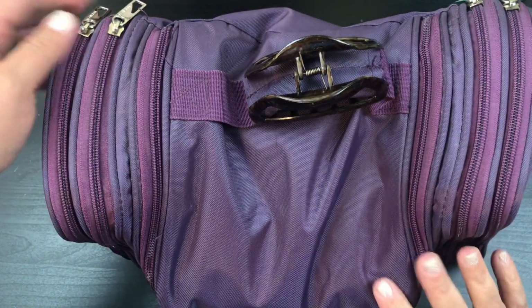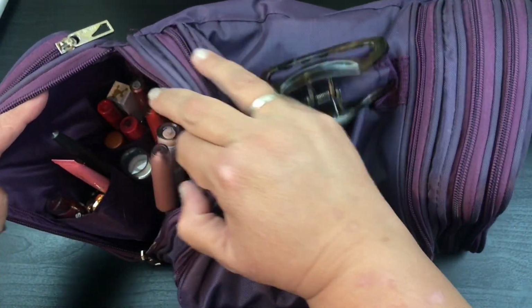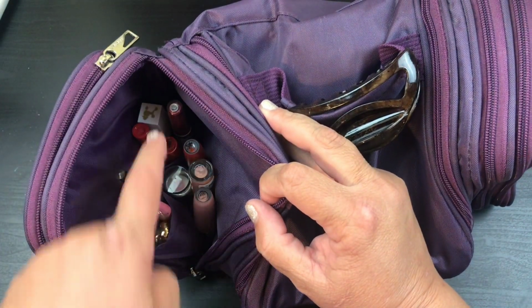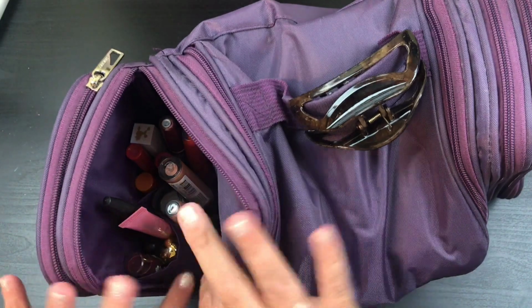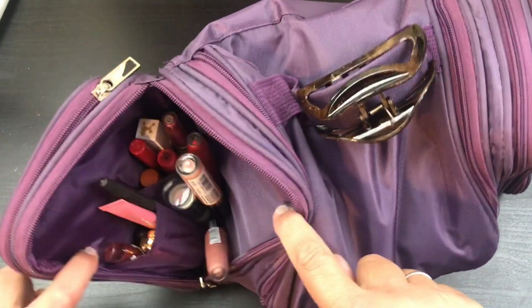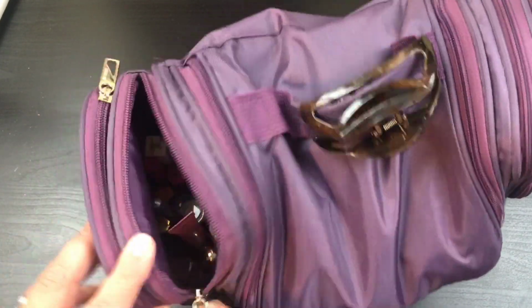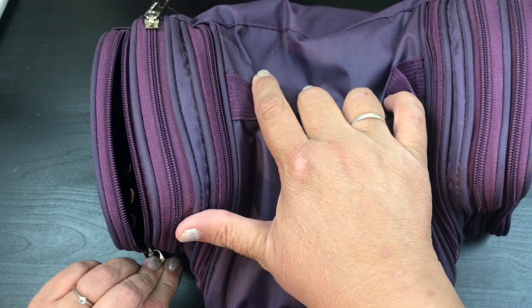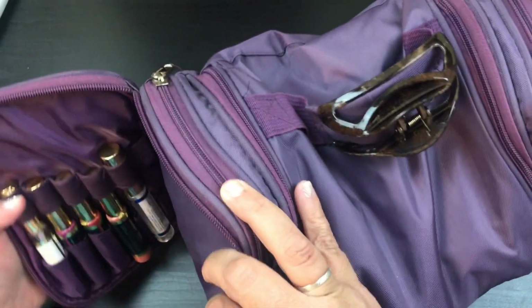And then on this side is all dedicated to my lips. So I love to change out different lip colors. And I filled these up, but there's still plenty of room to fit on the side. And they don't fall out because, again, this doesn't open much bigger than that. So I've got all my lip stuff in there. And then again here I've got lips as well. But this one does open.